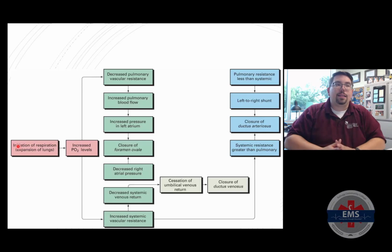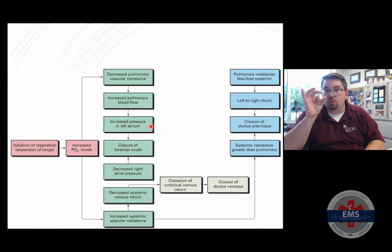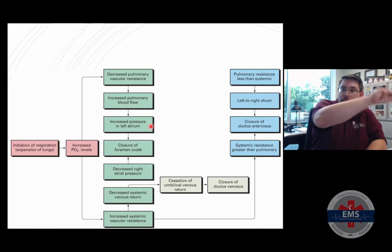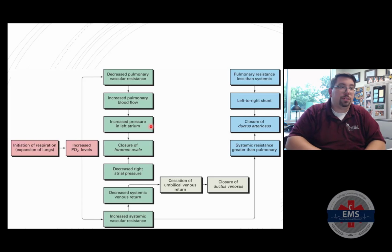Now this has a lot of things that happen. We're going to follow this up through the top here first. Increased PO2 levels cause a decreased pulmonary vascular resistance. So there's less resistance in the lungs. That leads to an increase in pulmonary blood flow, now that the blood can flow to the lungs easily without that pulmonary vascular resistance. From there, we see that the left atrium begins to pressurize, and as that happens, we start to see the closure of the foramen ovale, which is where the oxygenated blood was poured in from mom, then traveled through the rest of the system, skipping the pulmonary system.